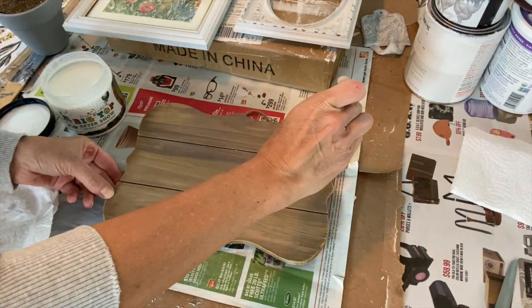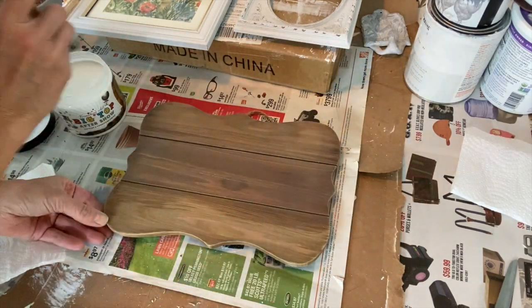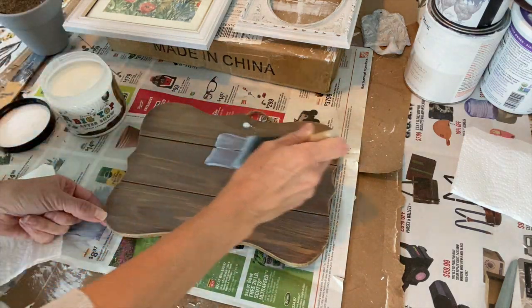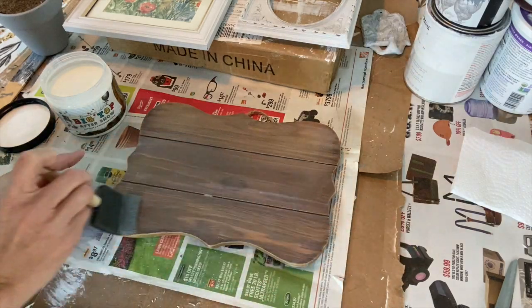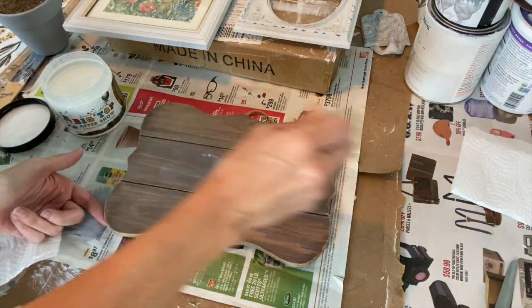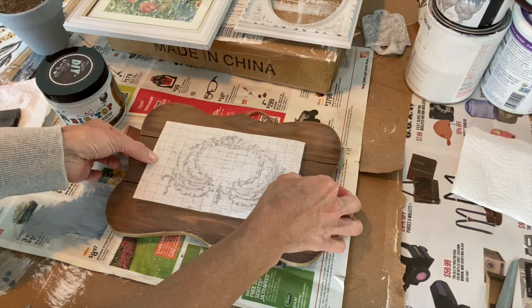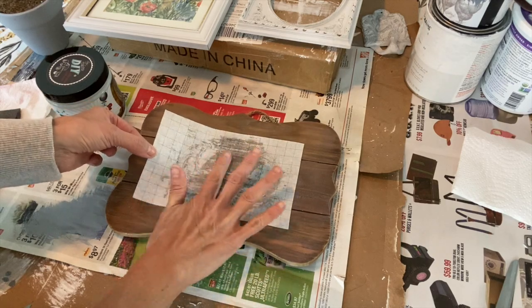I applied two good coats of the top coat on here because I want to make sure that it is wet enough so that I get a really good impression from my paint inlay. I don't want it to look distressed. I want to just see how much of the paint inlay I can actually get to adhere to this. I applied the paint inlay to the wet top coat and let it dry. It took about an hour and 15 minutes.